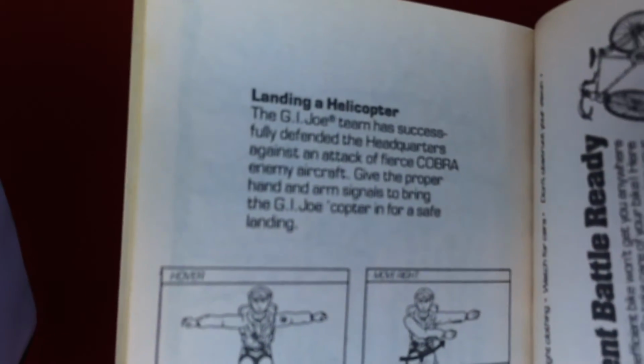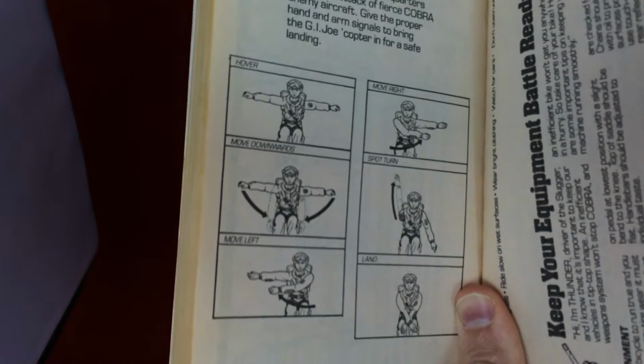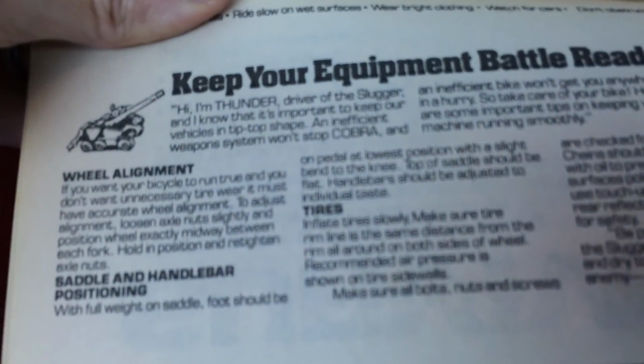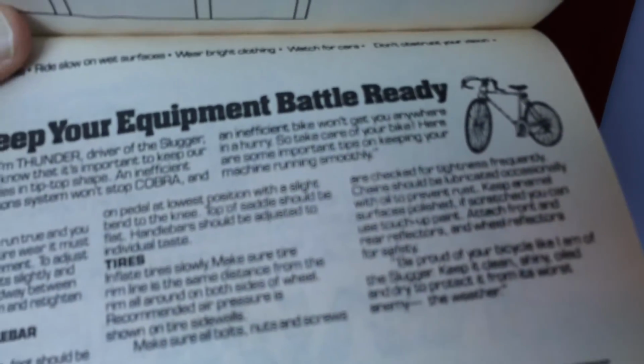So there's a lot of interesting and fun and cool stuff in here. Oh yeah, there's even instructions on how to land a helicopter, so you can have your figure do the various hand signals. There's even things about safety, because you want to stay safe when you're a kid. But yeah, it's the G.I. Joe yearbook.